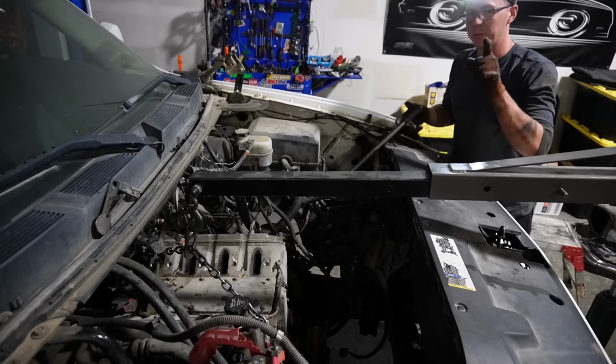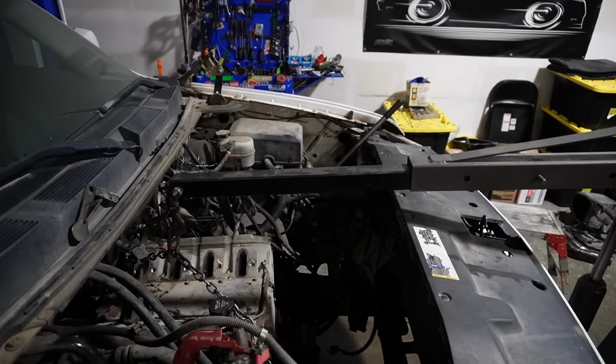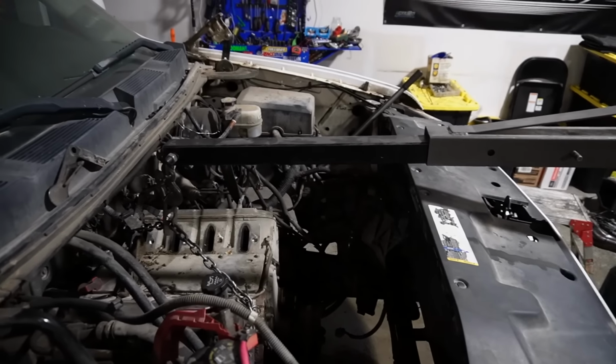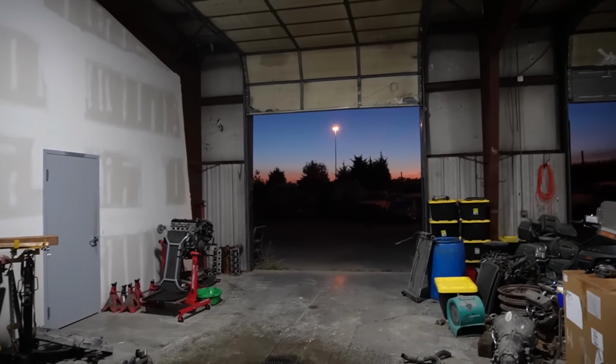You know what the first step to pulling the motor is? Taking off the motor mount plates. I was just waiting for it to pop off the transmission. Yeah, we'll just... Look at that sunset going on out there.